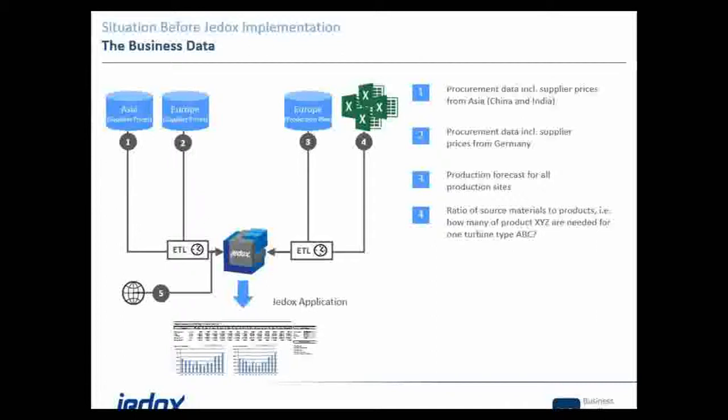Obviously, the added benefit of this is if your production plan ever changes, because the little clock symbol that you see next to the ETL means basically that's being done every night. So if the production plan changes, the next morning you'll know, and the demand will be up to date again.